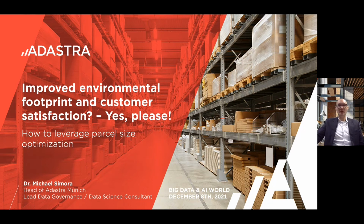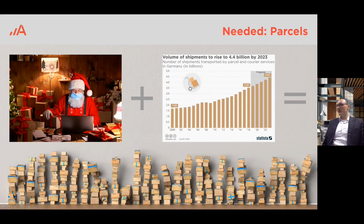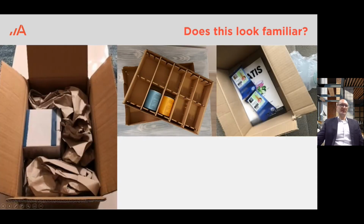So let me directly jump in with a topic which is on everybody's minds right now. It's COVID. COVID is one of the reasons why we are seeing a steep increase in parcels. In the last years, even before COVID came into place, the amount of parcels being sent was on a steep increase. Plus, now it's Christmas time, so everybody's shopping online and getting parcels sent to their homes. And if you get your parcel, it very often looks like this.